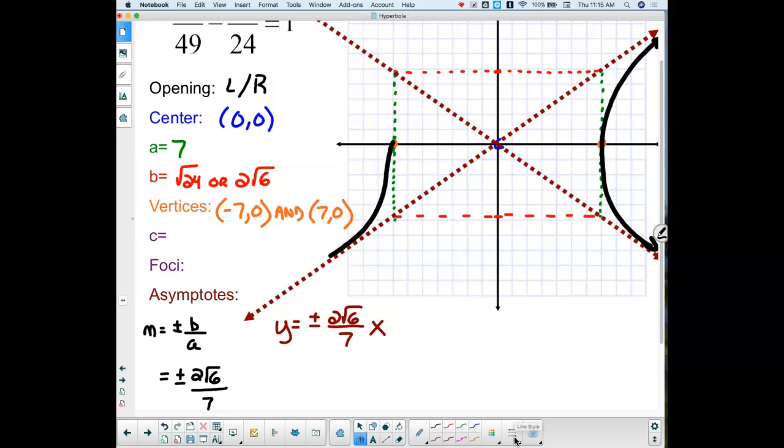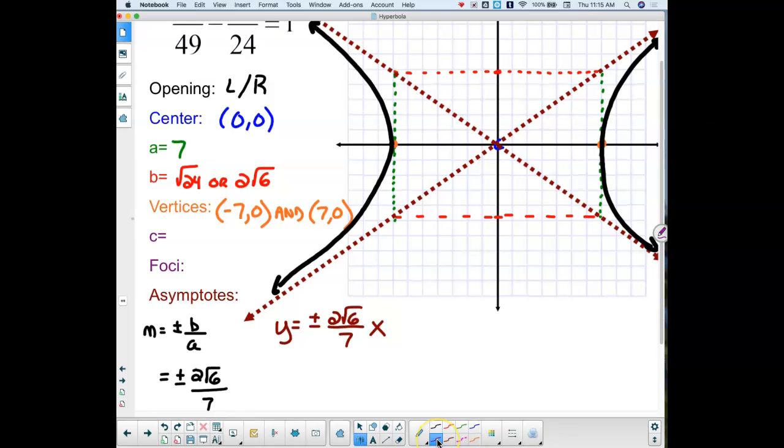Oops, that's bad drawing. Oh, that's much better. Leaves us with foci. A squared plus b squared is equal to c squared. 49 plus 24. 73? Yep.